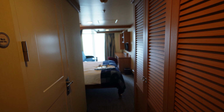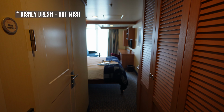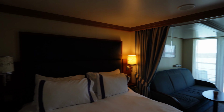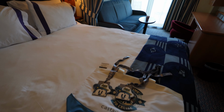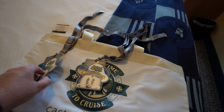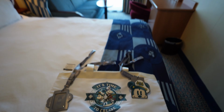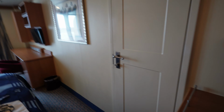Alright, welcome to Stateroom 9038 on the Disney Wish. So you walk in, this is the room. It's a pretty standard Disney Cruise Line room. We have our gifts since we are now silver. It's our second cruise. So we got the Key to the World card holders, as well as our Castaway Club bag. That's fun. It's a connecting room, so we have a door to the next one, but we are not connecting with anyone there.